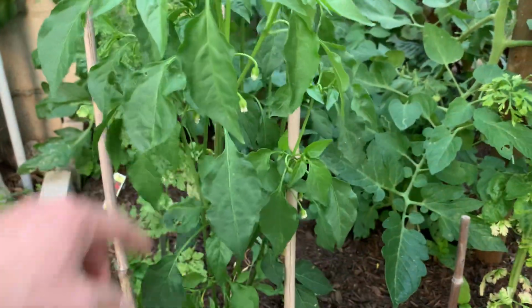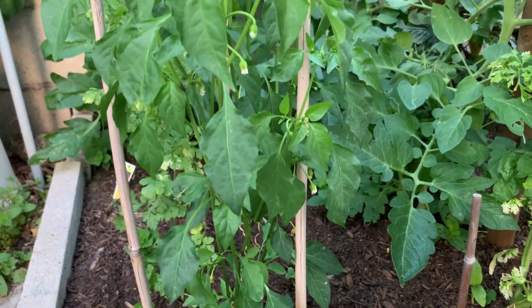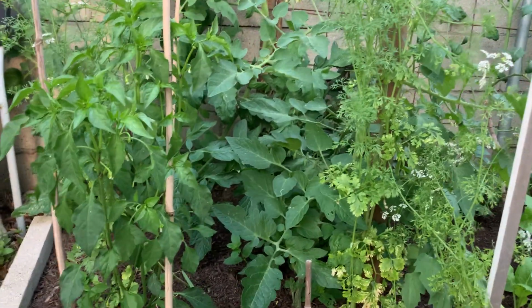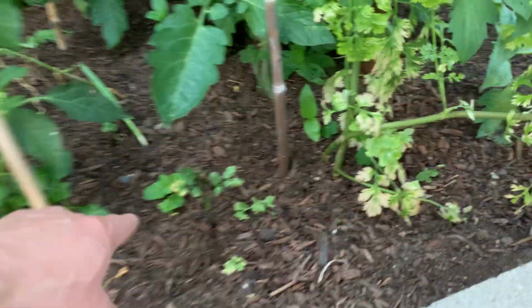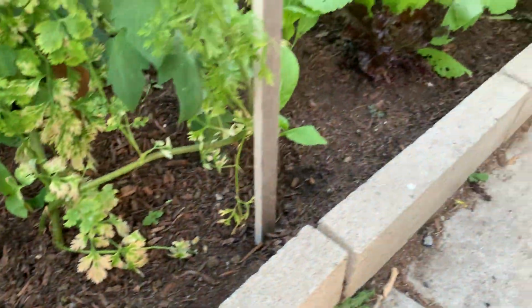Okay. Here we have our cayenne pepper. It's doing fairly okay, I would say. Maybe almost over 2 feet tall now. And again, we have some more Malabar spinach here. Just volunteers, they just pop up everywhere. And again, the mints keep coming in, and Malabar spinach. All right, let me turn around and show you a few more before we close this video.